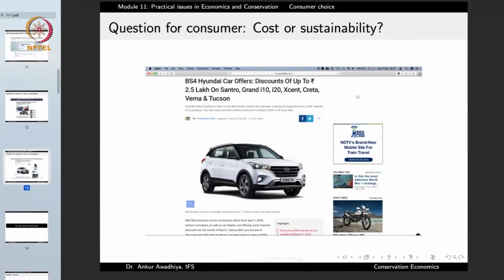Similarly, this article: BS4 Hyundai cars, discounts of up to rupees 2.5 lakhs on Santro and so many other models. So the question for the consumer is whether he or she should go for cost or sustainability. And this is a very important question when we talk about conservation.